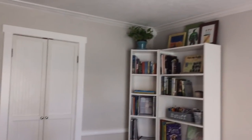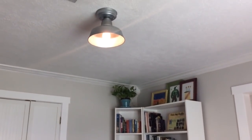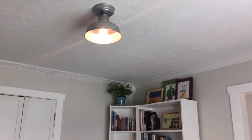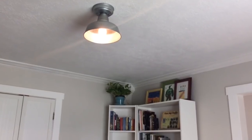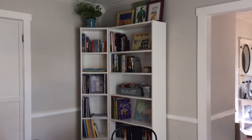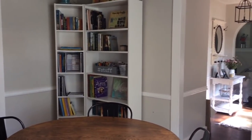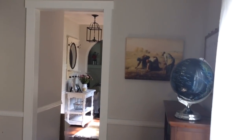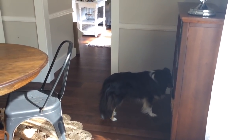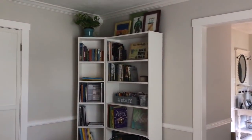Oh, I forgot to mention the light fixture. I got kind of a tin galvanized light fixture on Amazon. I think it was $49, and I love it. So yeah, this is it. This is it right here, guys. Painting, shelf, curtains, and then of course you guys know Rusty loves being in the videos. So I'm going to turn the camera back around and say goodbye, and I'll see you in a second.